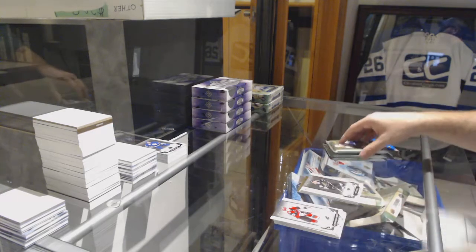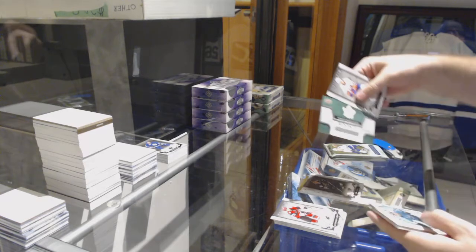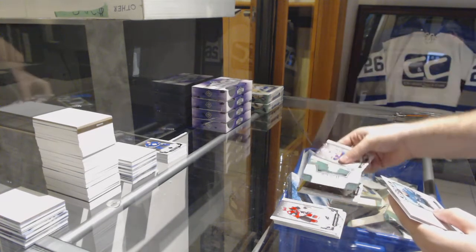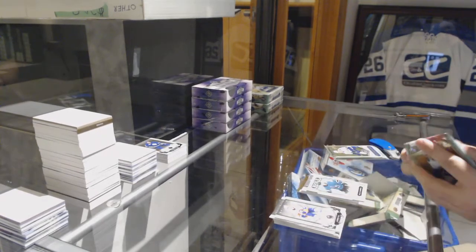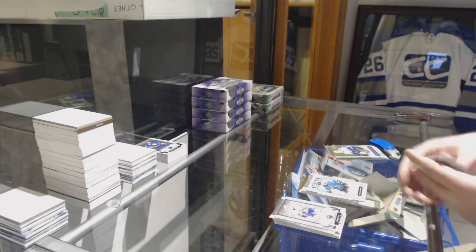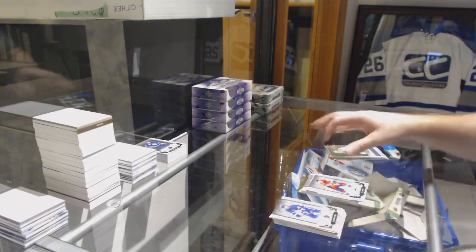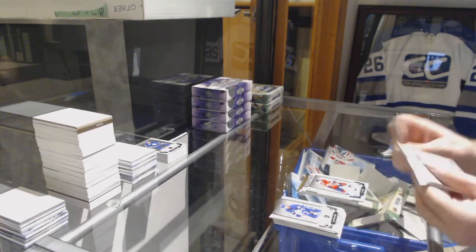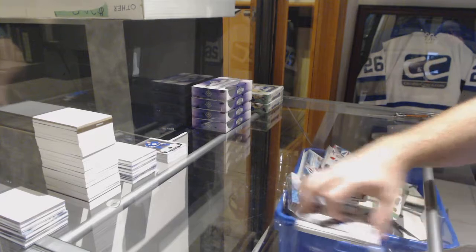599 for the Dallas Stars, Brett Hull. Emerald rookie redemption, Maple Leafs. And a Sharks rookie of Dylan Gambrell. 999. Number 245, T.J. Oshie for the Caps. And a Capitals rookie redemption.